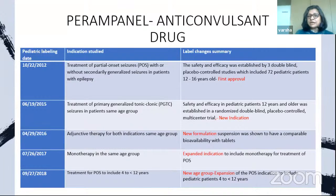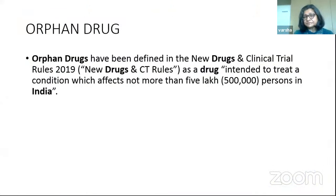So less than 4 age, if there is an anti-convulsion, if there is a convulsion, today this particular drug is still not being used. The last part that I want to tell you is about the orphan drug. What is an orphan drug? Again, the same thing. Companies will not find profitability in this because it does not affect more people, right? So not more than 5 lakh.